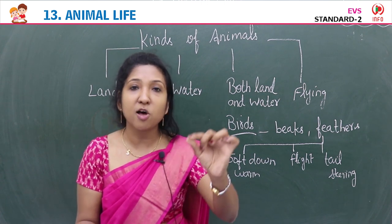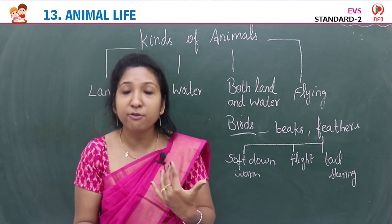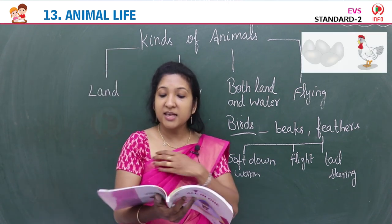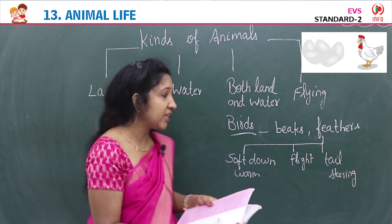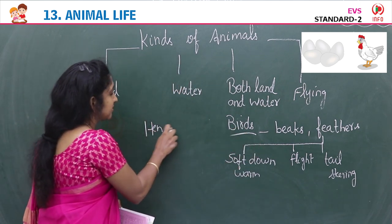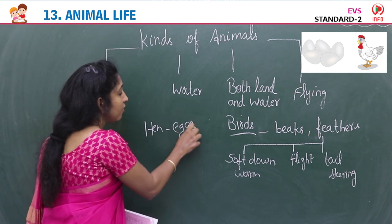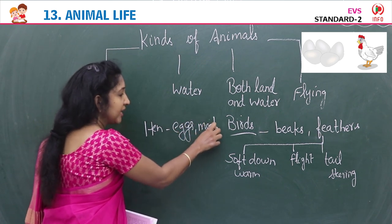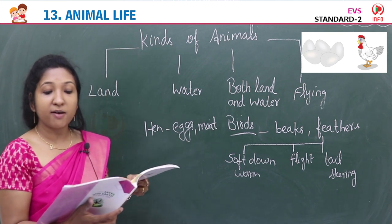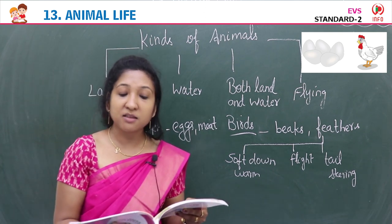It has beaks also, which help them to eat the food. Birds like hen give us eggs and meat. So hen comes under birds. It gives us eggs and also meat. People eat eggs and meat of hen. Eggs are part of a healthy diet. We eat its meat also.